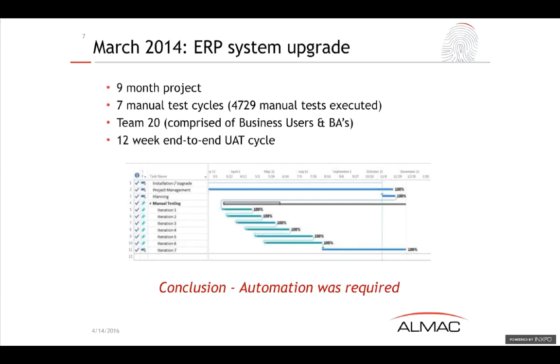It was a 12-week end-to-end user acceptance test, so it was a case of going back to the business cap in hand again, asking them for those resources to supplement the testing that we needed to perform. So at the end of that, we realised that wasn't acceptable. We couldn't, as a test team, keep going back and asking the business again and again for resources. So the conclusion was that automation was required.